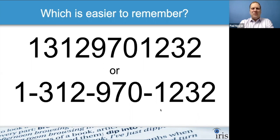Phone numbers are easier to remember. Why? Think about how your brain looks at this information on the bottom versus this one. All of us would agree this is much easier. We have a country code here for the US. This 312, if you're familiar with area codes in the US, is a Chicago area code. And then we have 970-1232. Now, you could memorize this more easily on the bottom because it's broken up into parts. Chunking is a way to improve your memory.